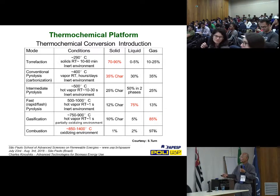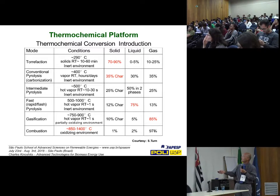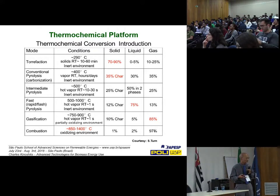And then finally, of course, combustion. High temperatures, very little char left behind if you do a good process. Very little liquids left behind because basically everything vaporized. You don't have very many tars and oils in there, so nothing's going to condense out. And then what you have is primarily gas.